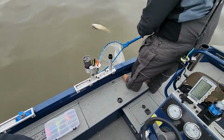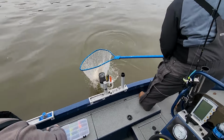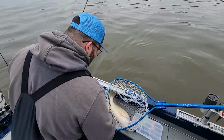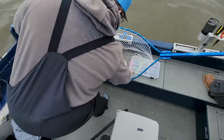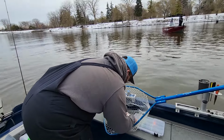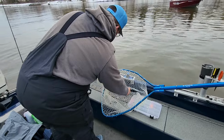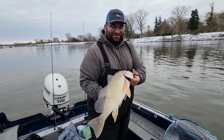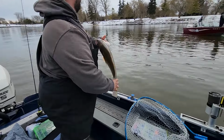Big old drum. Oh. Yeah. Welcome to Holland East. Oh, that ugly son of a gun up. What'd you get there, buddy? Nice farm animal. Not what you thought.